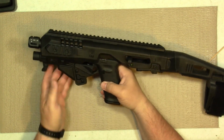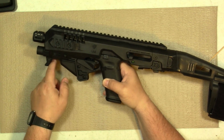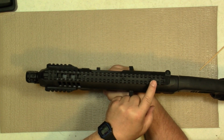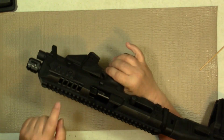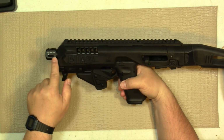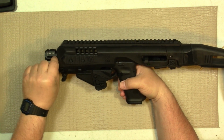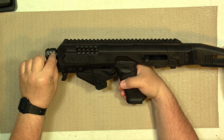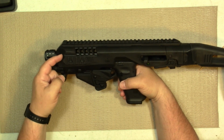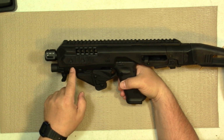The system itself has an angled foregrip and a hand stop to make sure your hand doesn't get in front of the muzzle. It has a full top Picatinny rail, side rails on both sides, and an aluminum muzzle shroud, which basically helps to control a little bit of the blast forces so that they don't damage the plastic. That aluminum goes in and goes right up against the barrel on the front of the slide of the pistol.